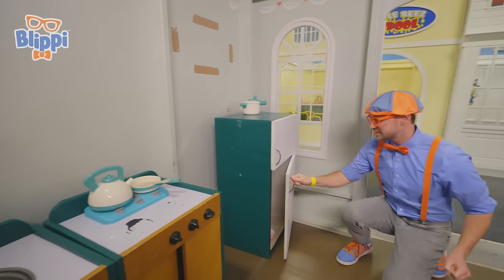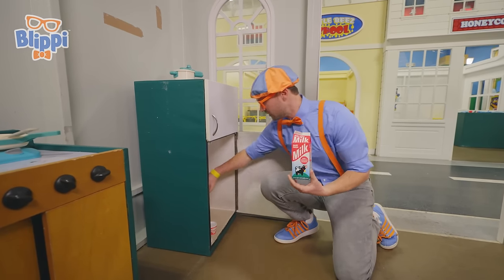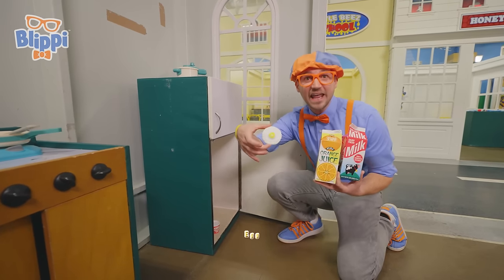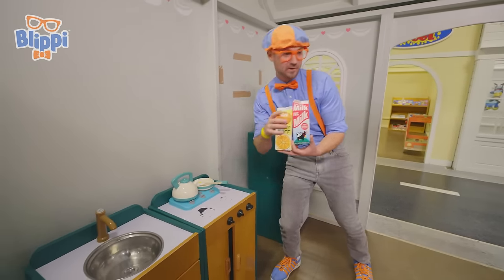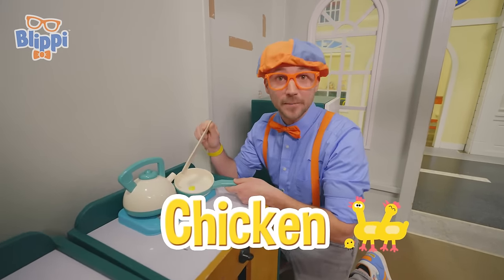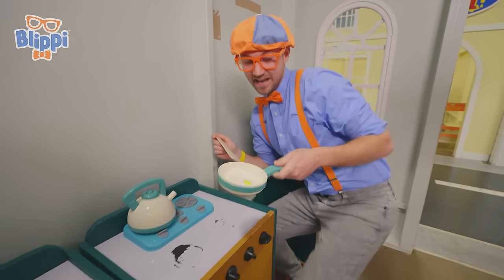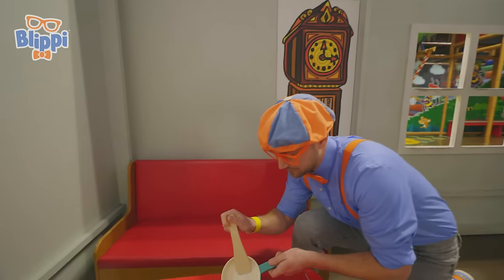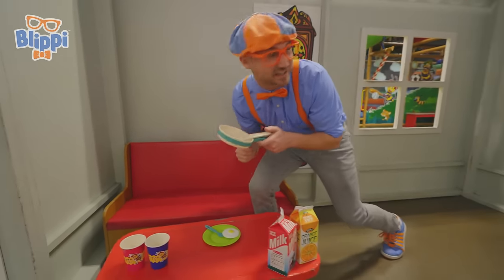Whoa, all right. Let's see what we have in the fridge. Ooh, looks like we have some dairy milk. Ooh, and some orange juice. Oh, and an egg. All right. Okay, let's put the egg right here. Ooh, let's cook the egg. Ooh, this egg looks like it came from a chicken. All right. Okay, looks like it's all ready. You have to cook the egg. Here we go. Let's put it on the plate so then we can eat it. There we go. Let me go put these in the sink to wash for later.